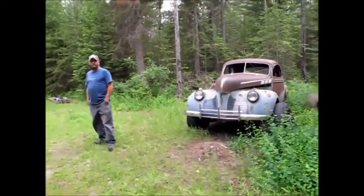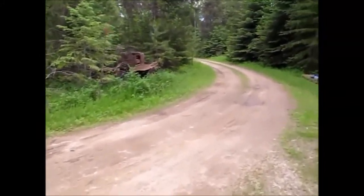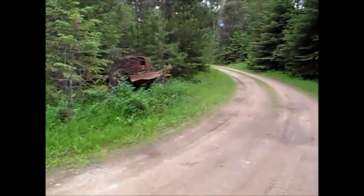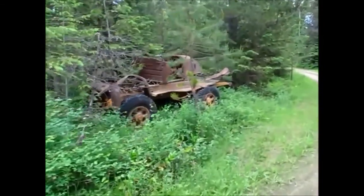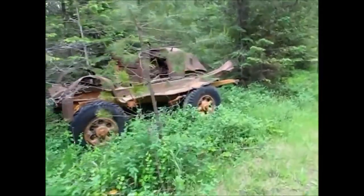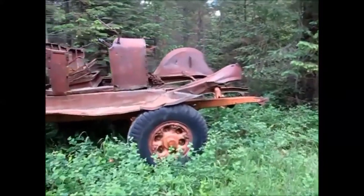Your mud bogger? Oh, it's my mud bogger. Yeah, the mud bogger. That's probably a project way down the road. Oh, it's somebody else's project. I don't think I'm going to mess with it. No, but it's awesome, man. He'd love to be able to make this a mud bogger.